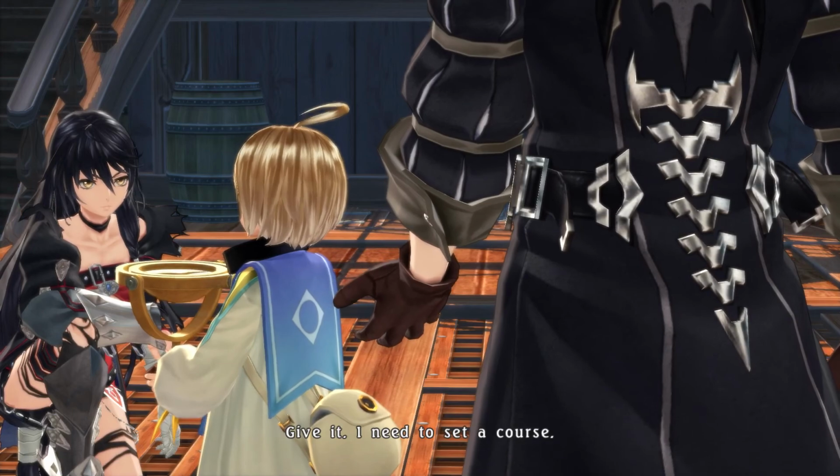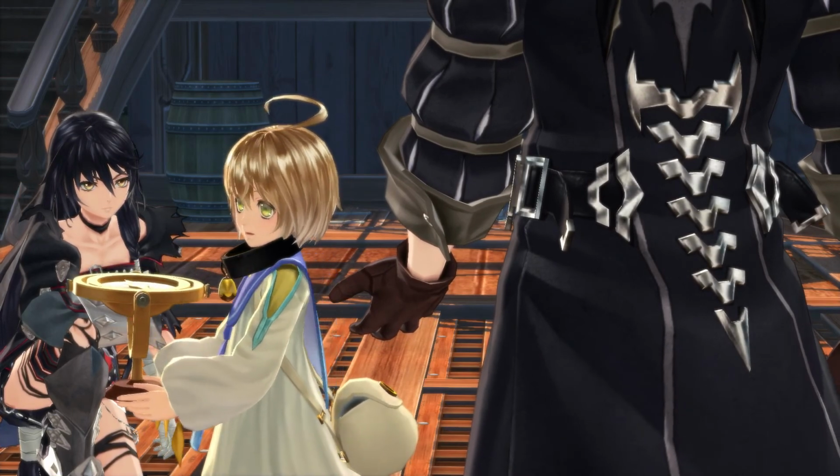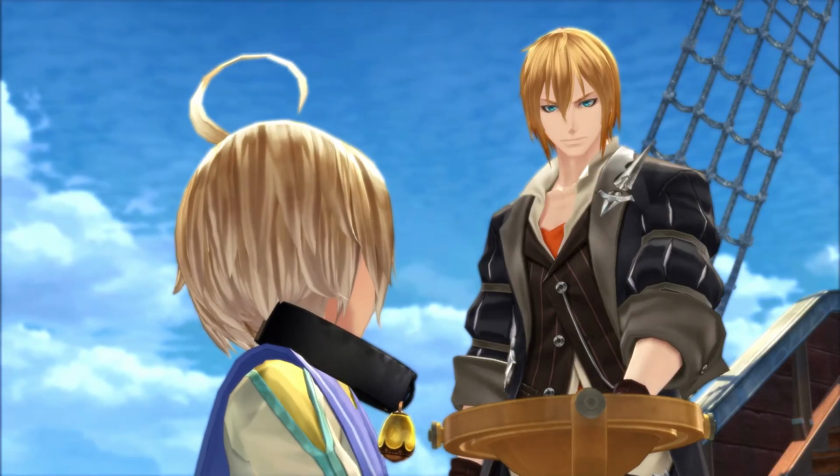Give it. I need to set a course. How does he fit that in his bag? I'm looking at it now. It's a lot larger than that bag.